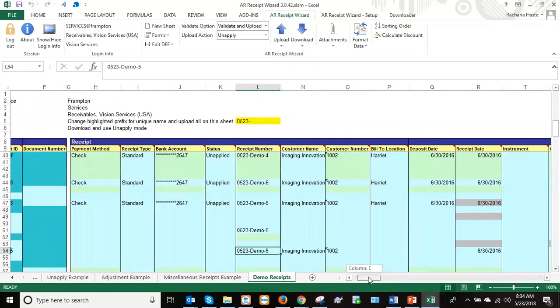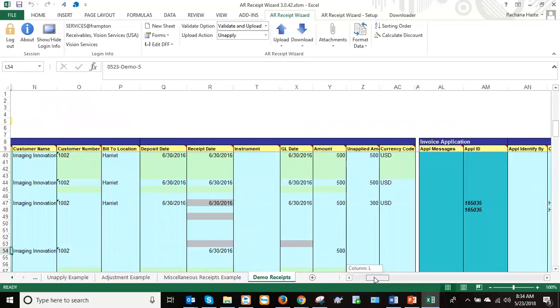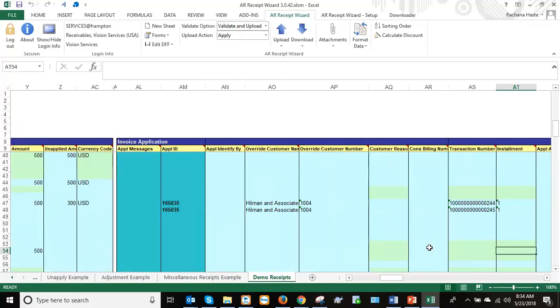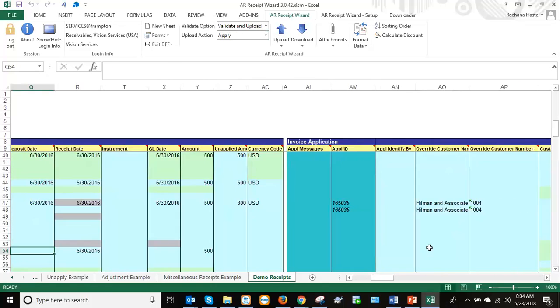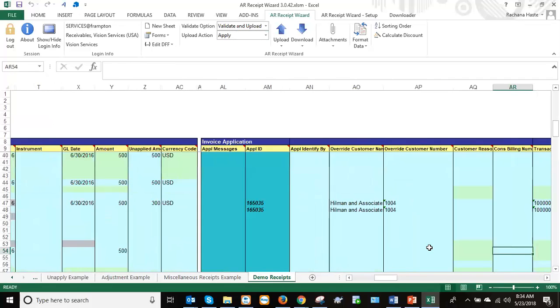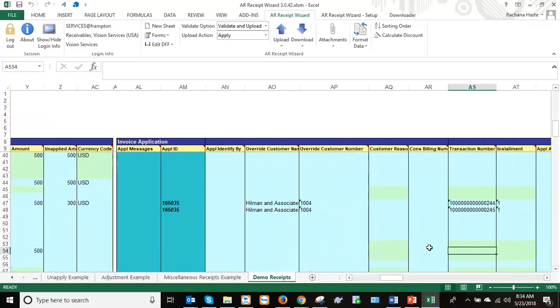And if I scroll over, all of the balance of 500 is available. There's no applications. Now, if I want to apply this, I'll change the mode to apply. And then I can use any transaction number or override customer number or any of those. If it's the same as the header, you don't even need to specify. If you're doing it for a related party, then you can specify here. Or if you go for the transaction number, it'll automatically populate that as well. So I can just use the same invoice numbers in the apply mode. I could copy those same ones, come down here and do these for the apply mode.